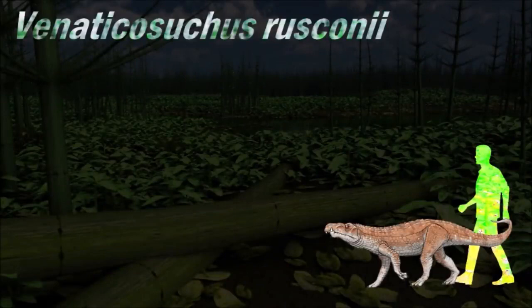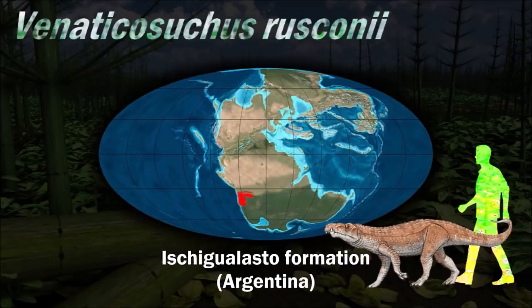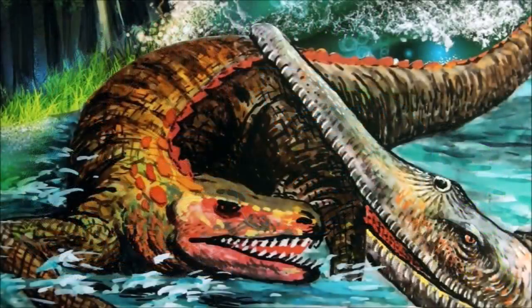Reconstructions of the jaw musculature of Venaticosuchus showed that it had a slow, strong bite, similar to those of herbivorous aetosaurs. Combinations of features suggested that they ate meat but were poorly adapted for dealing with living prey.